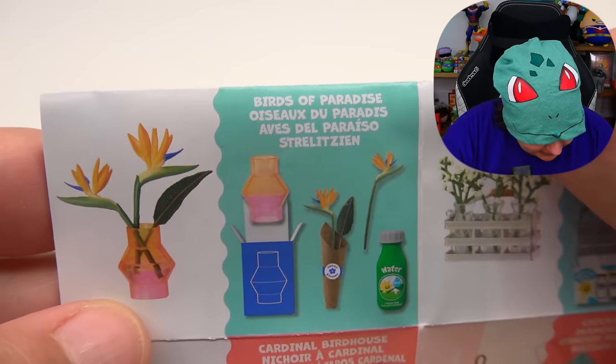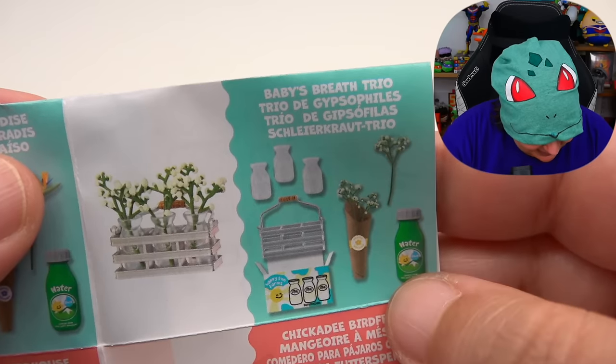Peonies. I am not a flower person. Feel free to correct me in the comments on how to pronounce it. Birds of paradise. Baby's breath? Doesn't that smell like milk? Doesn't baby's breath smell like milk? That's how I would interpret it, I'm guessing. Never really sniffed a baby's mouth. Now that I'm thinking about it, should I be sniffing baby's breath?